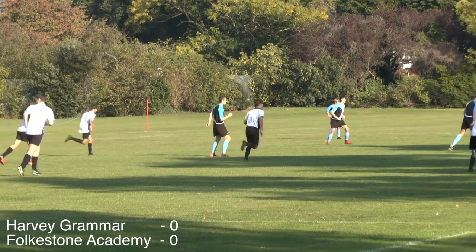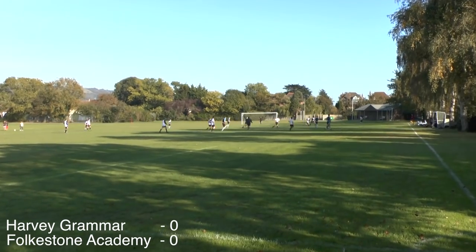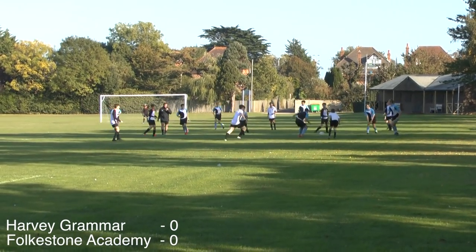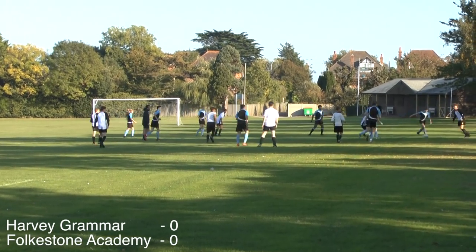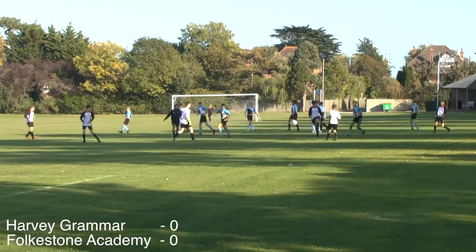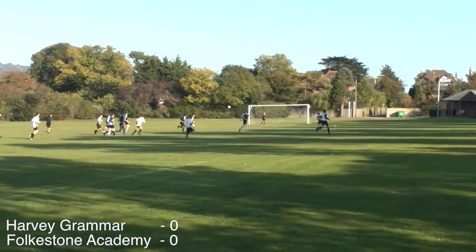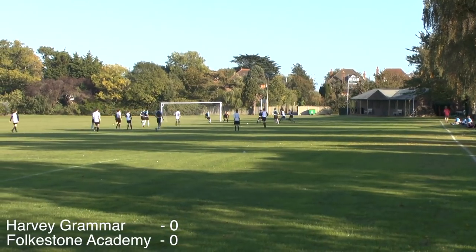And the game has begun. See straight away the Folkestone Academy has gone defensive. Down to Leo, down to Wally. And it's played to Harry at the back. Very sorry, but it's through. George is pushing to get that. He's got it. We're in the box.